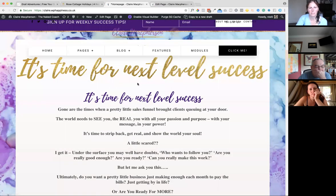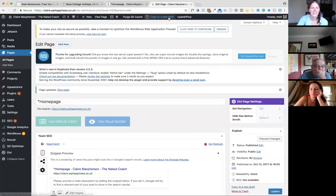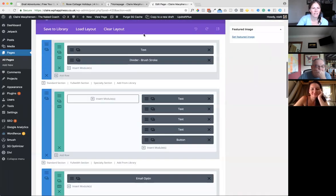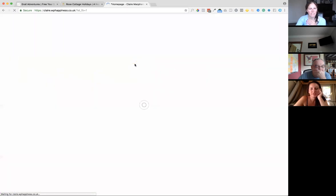Okay, so it's too big, so we can scale it down. But once it's scaled down, is that the kind of thing that you're after? I think so. Okay, so what I'll do, rather than doing it in here, we'll just enable the visual editor, and then we can actually see what we're doing straight away.